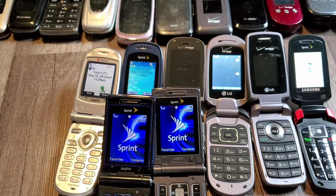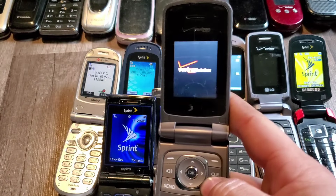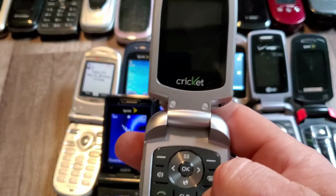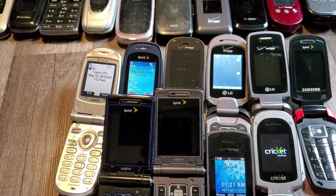Here's another LG VX5500. I don't know why I have so many of these generic prepaid Verizon phones. I guess they're pretty popular. Here is a ZTE A210 with Cricket. Cricket startups really, I don't really like them. They sound really weird to me. That's just my personal preference, though, I guess, right? See, I don't know. Just doesn't seem right.